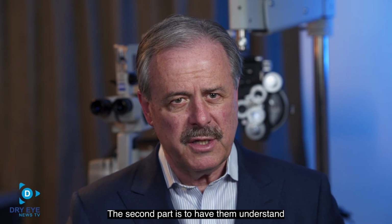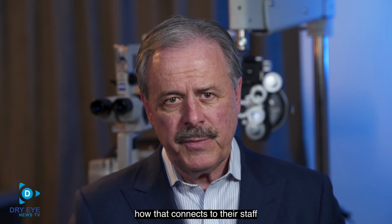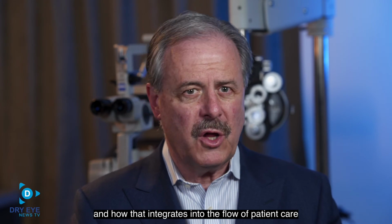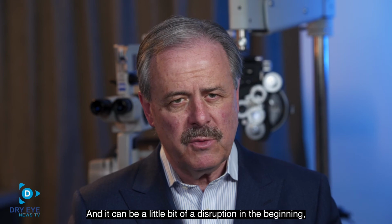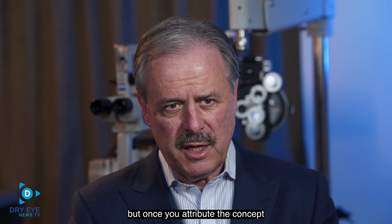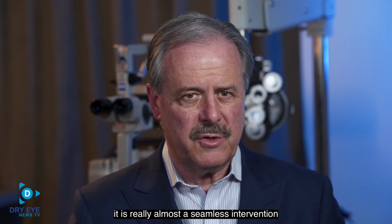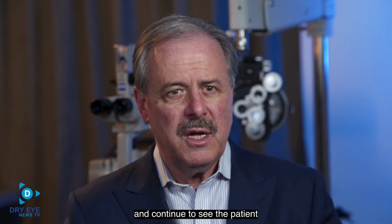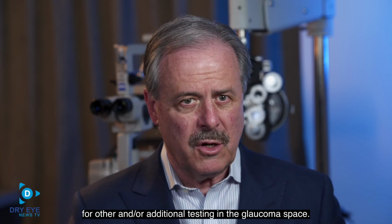The second part is to have them understand how that connects to their staff and how that integrates into the flow of patient care that they've developed over the years. And it can be a little bit of a disruption in the beginning, but once you explain the concept and everybody's on board, it is really almost a seamless intervention to be able to run those tests and continue to see the patient for other and/or additional testing in the glaucoma space.